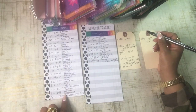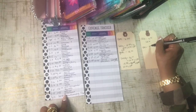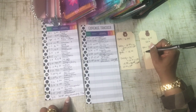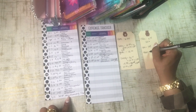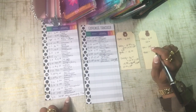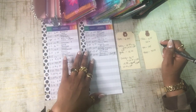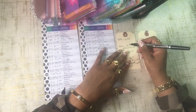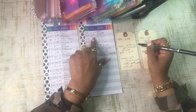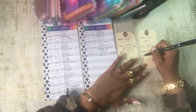So next is storage. 145. 145. And the street sweeping ticket was $70.59. I remember in one of my videos, I put that aside in my debt envelope, so that should be there. Subscriptions, again, is $12.50. $7.99. Car insurance.